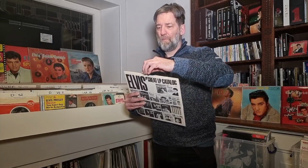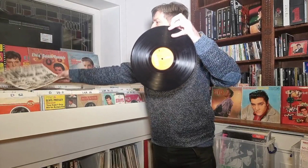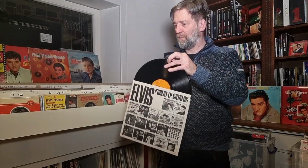Beautiful condition. Okay, the next record is Elvis, the TV special from 1968. And this is such a record that I spotted on eBay. And I saw just a fragment of the inner sleeve, and I thought this could be an orange flax. And well, let's check it out. Yes, it is. So that one is not particularly easy to find.